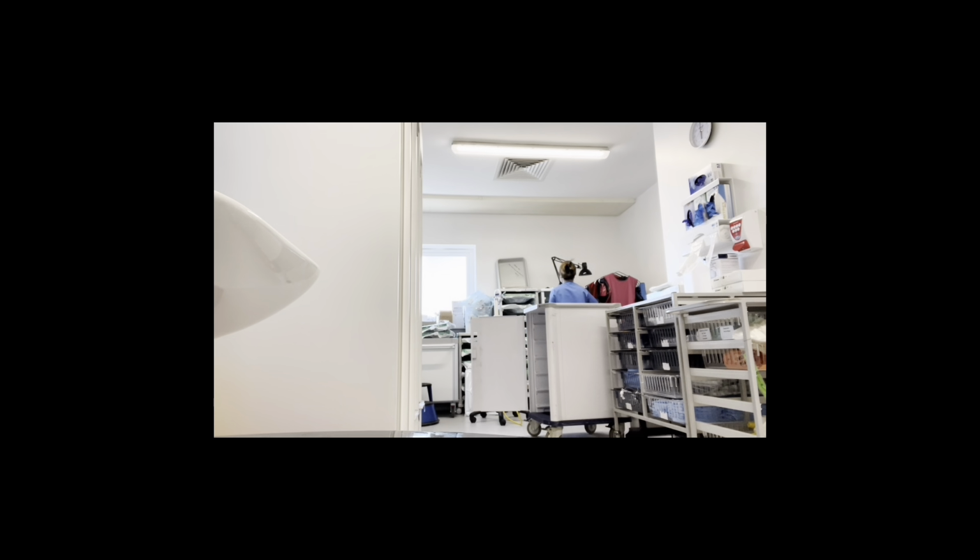As assisting nurse, you need to assemble the scopes and make sure that all the necessary checks have been done, ready to be used by the doctor or nurse endoscopist.